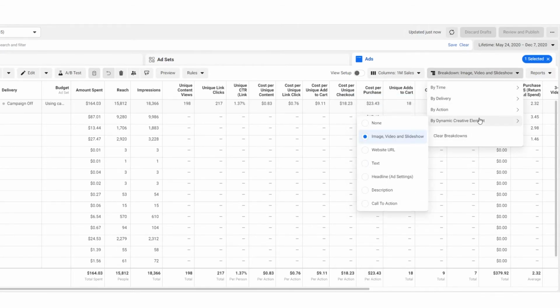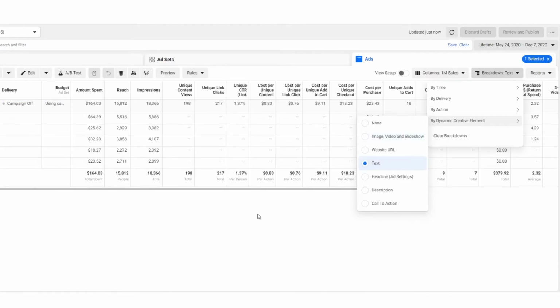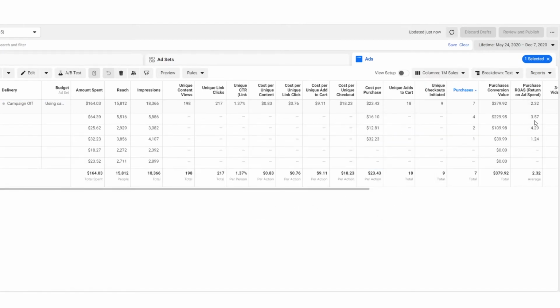So the next thing I like doing is looking at the images and videos, which is all I care about initially, but after that the most important would probably be text, and then your headlines. So we can take a look at the text. I think I had 5 different texts, and pretty obvious, these two up here, at the 3.57 ROAS and the 4.29 ROAS, are my two best texts that I'm using. So I would just get rid of these other three and just keep running those two.